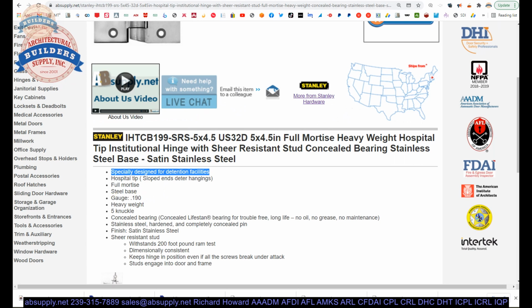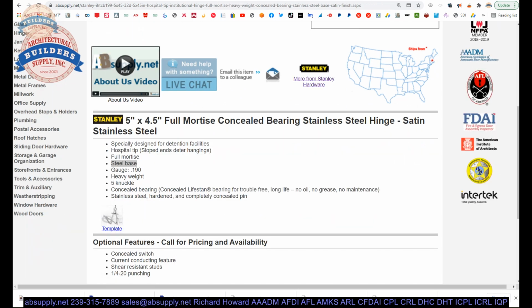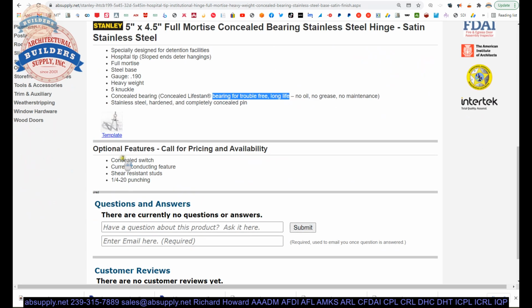They say that it's steel base. That's incorrect. We'll get that corrected to say stainless steel base. The gauge is .190. That's considered heavyweight. It is 5 knuckle. Concealed bearing lifespan. Bearing for trouble-free, long life. No oil, no grease, no maintenance. Stainless steel, hardened and completely concealed pin.